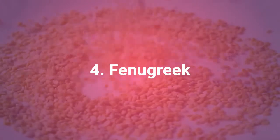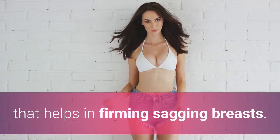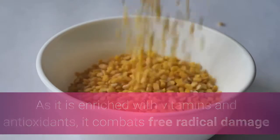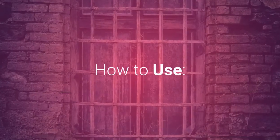4. Fenugreek. According to Ayurveda, fenugreek is a great remedy that helps in firming sagging breasts. As it is enriched with vitamins and antioxidants, it combats free radical damage and helps in tightening and smoothening skin around the breasts.